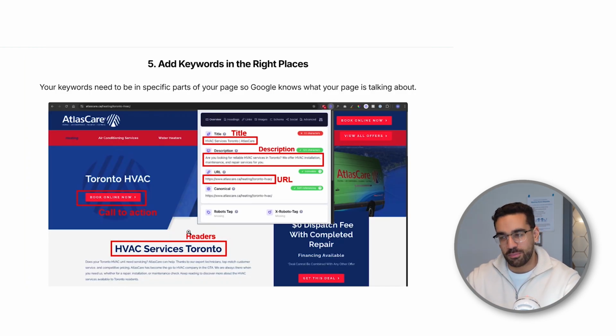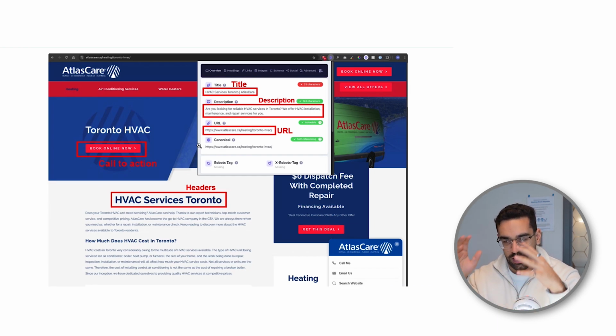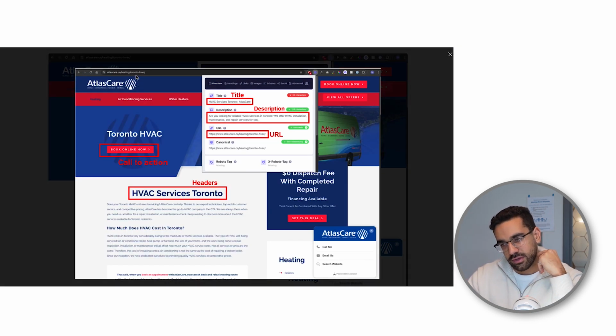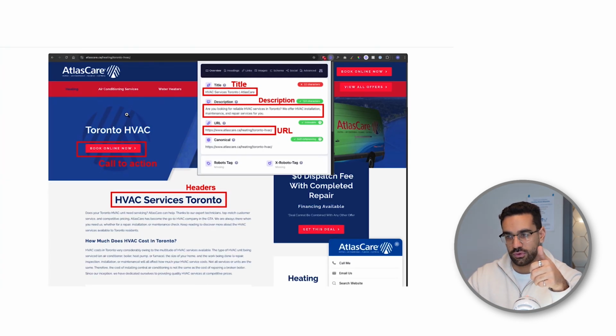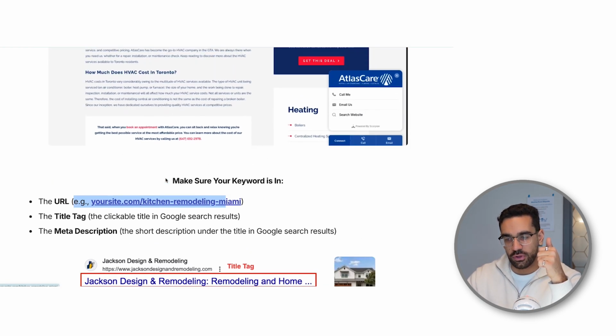Next, super important, add the keywords in all the right places. Your keywords need to be in specific parts of your page, so Google knows what your page is talking about. So let's look at this example here. This is a page about Toronto HVAC. The intent of this page, as we talked about before, is Toronto HVAC. So you see here in the URL, it says Toronto HVAC again. So your main keyword has to show up in the URL.